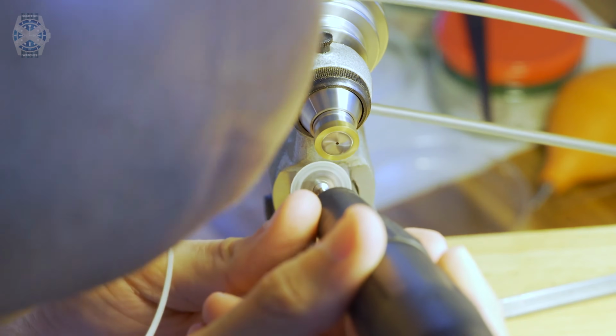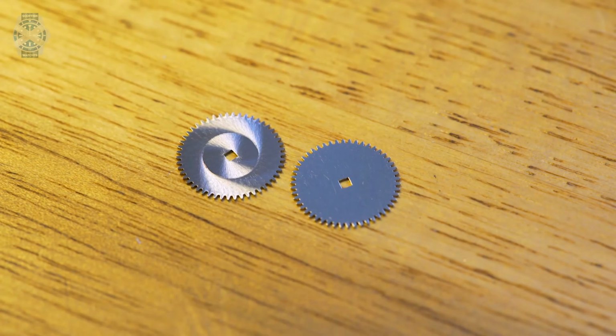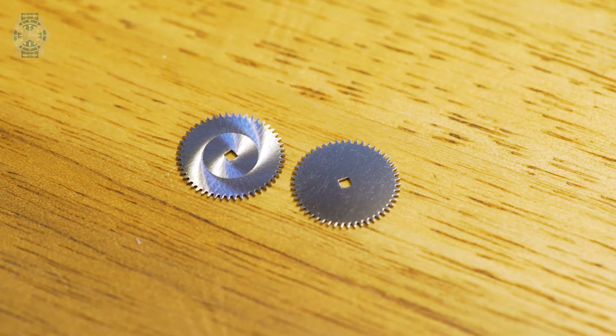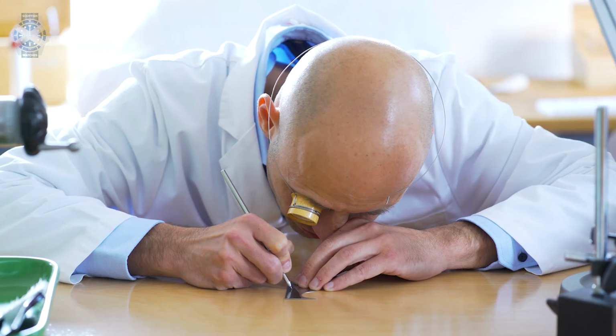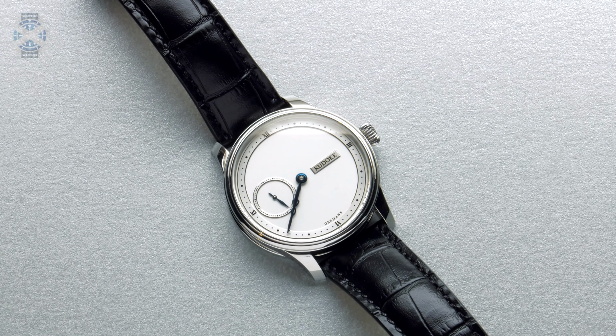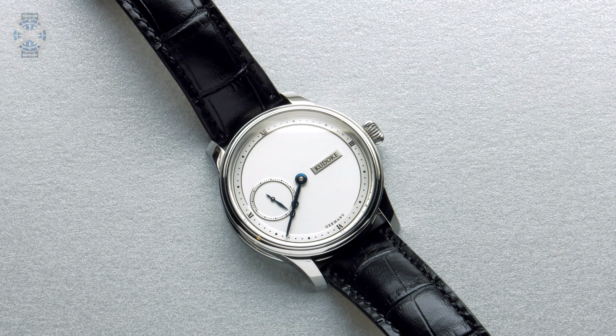In terms of the dial itself, again, there is a stark contrast between the simplicity of the dial itself and the hands. The hands are a very quirky and cool interpretation of the symbol of infinity, and they are in blue color, which is something that stands out from the dial itself.